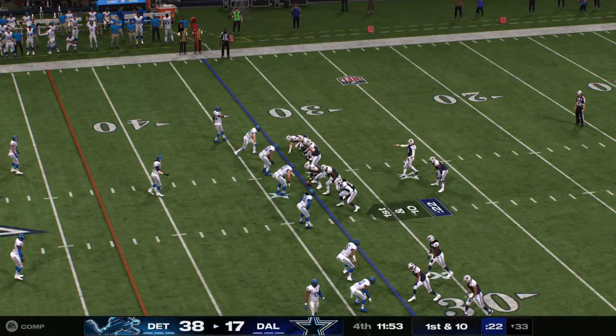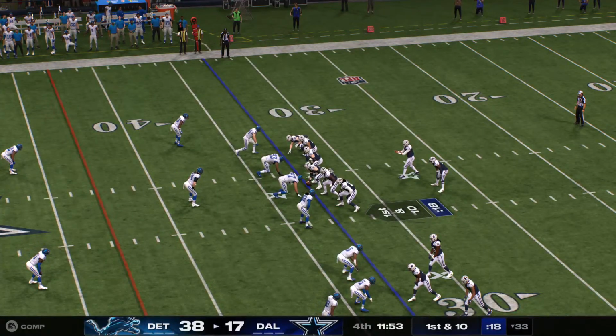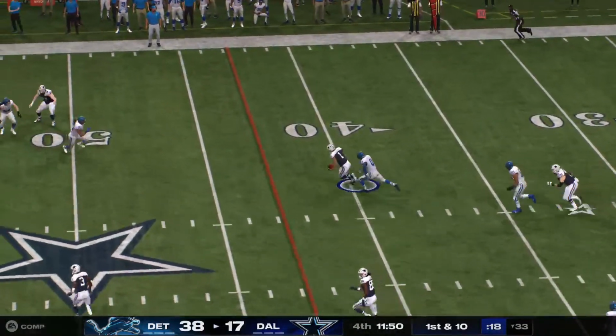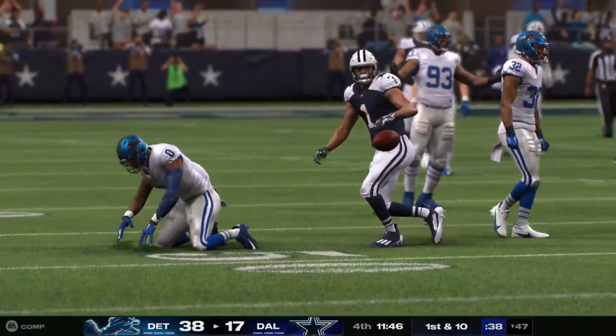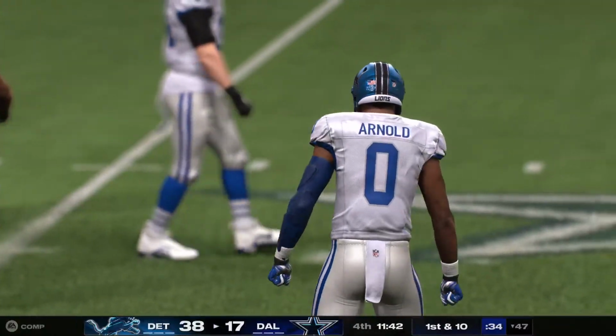So Prescott of the Cowboys now with a 1st and 10 at the 33-yard line. They'll come out throwing here to start the drive. He's got it complete to Tolbert. And he slips up past the 45 before being tackled. First play of the drive going for 14 and a first down.